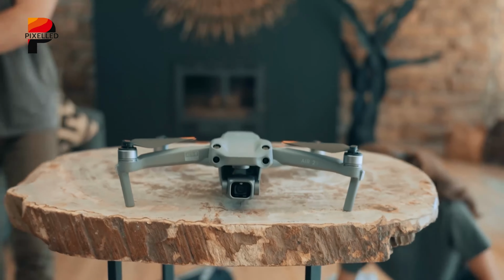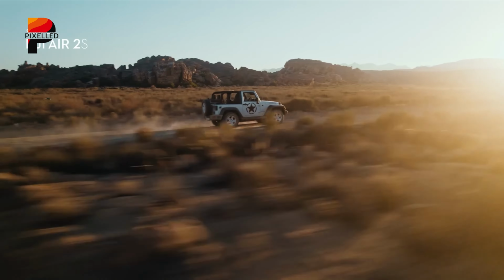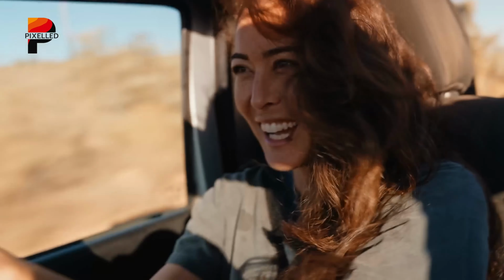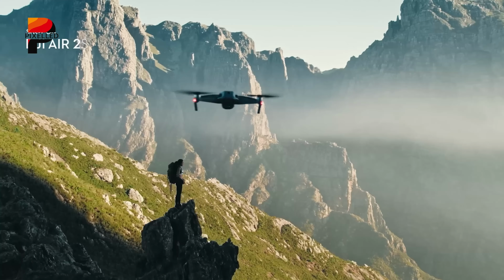Thicker arms, a slightly angular body inspired by the upcoming Mavic 4, and a top-mounted LED beacon for low-light visibility hint at a sturdier build. These tweaks could address one of the Air 3's few criticisms. Its lightweight frame occasionally struggled in windy conditions.